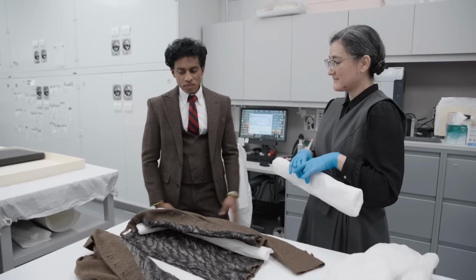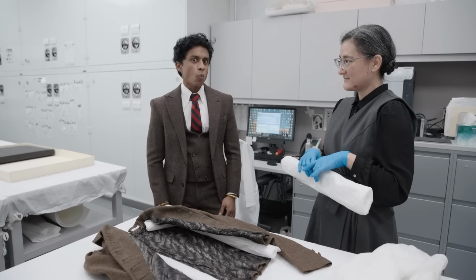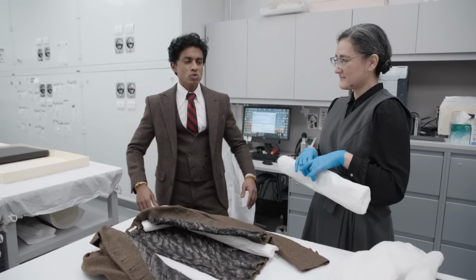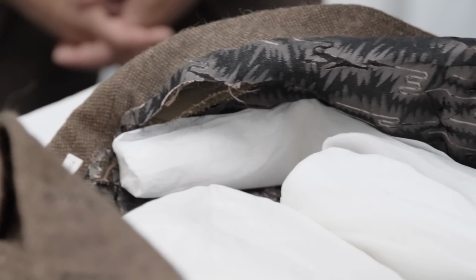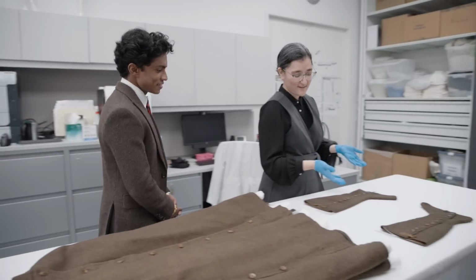And this is something that I think people should know. They should think about what their garments are lined with, because that is what helps you feel comfortable in your clothing. The other thing I was going to show you, the other aspect of this very practical suit, are the gaiters that go with it.